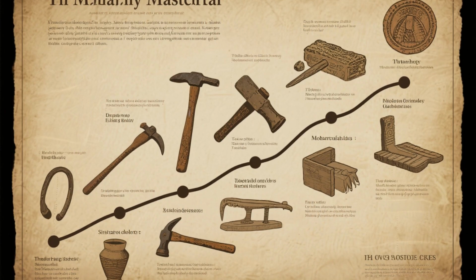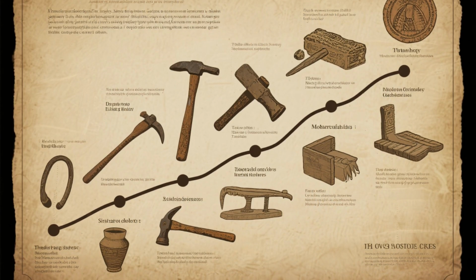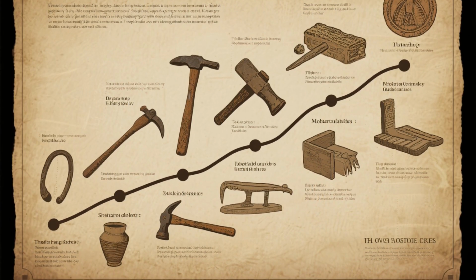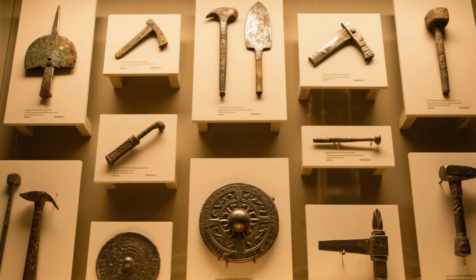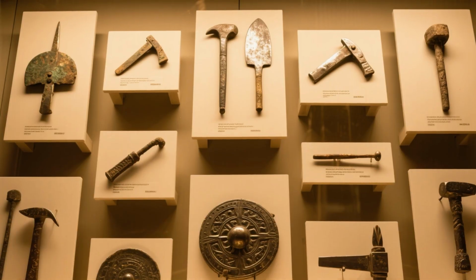There are many things that were extremely useful just one millennium ago that have either been forgotten or replaced by modern conveniences. Here are some everyday technologies that people used 1,000 years ago, but don't anymore.